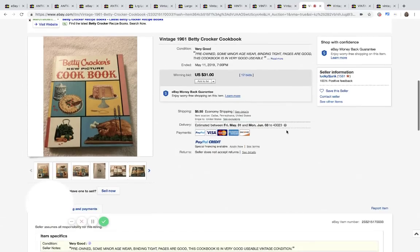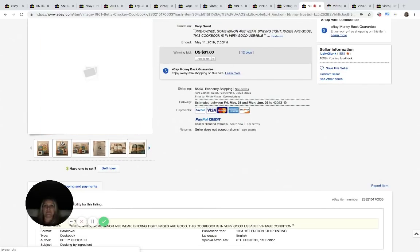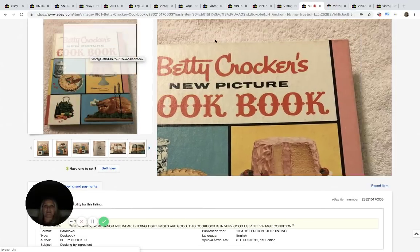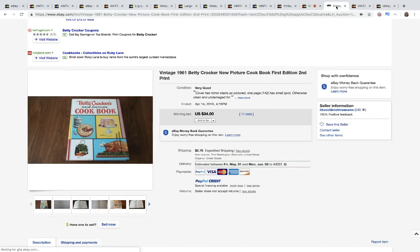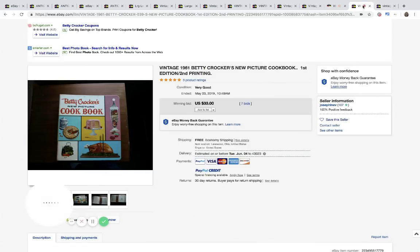All right, here's the Betty Crocker New Picture Cookbook again. This one sold for $31. So if you see this cookbook, definitely grab it. Here's another one. This one sold for $34. This one sold for $33.